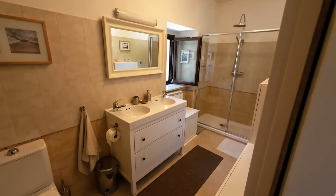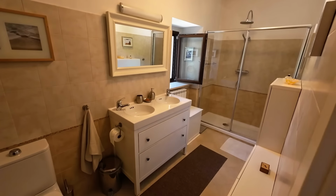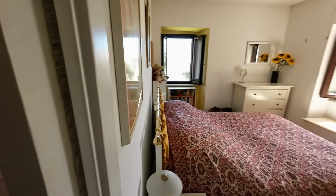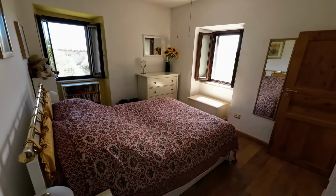If you really wanted to go to the expense, you could split this bathroom into two and have two bathrooms in here, one ensuite and one for the other bedroom, but I don't think I would. It's just laid out so well.